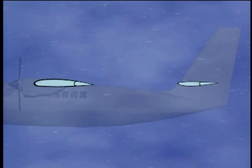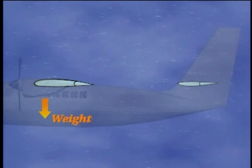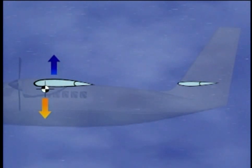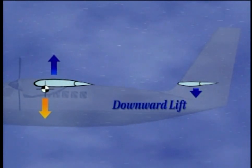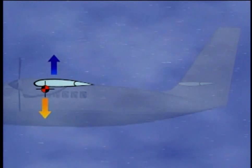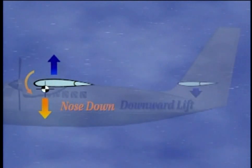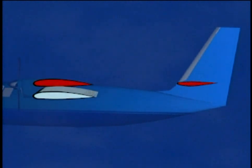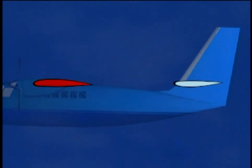In straight and level flight, the vertical forces acting on the aircraft are the weight, which acts through the center of gravity, the upward lift, which is generated primarily by the wing, and the downward lift generated by the horizontal stabilizer. The center of gravity, which is also the aircraft's pivot point, is almost always forward of the wing center of lift. The forces acting at these 2 points cause a nose-down pitching moment, which must be counteracted by the horizontal tail. To achieve the required downward lift, the tailplane is designed as an upside-down wing.